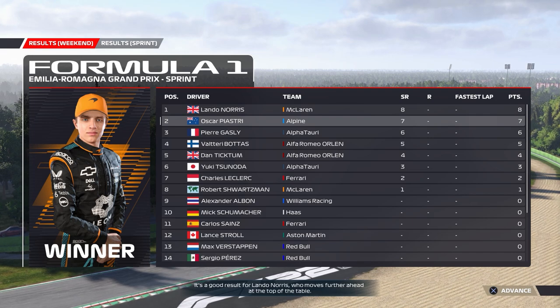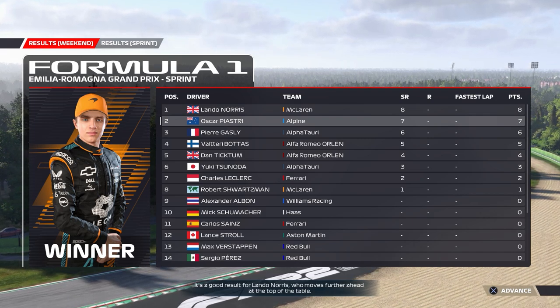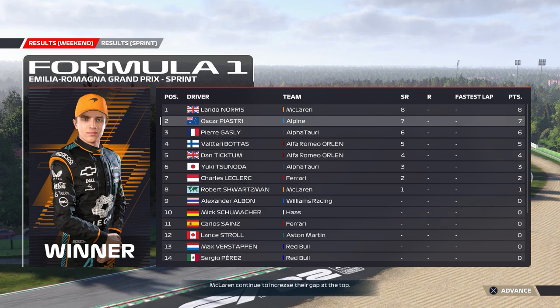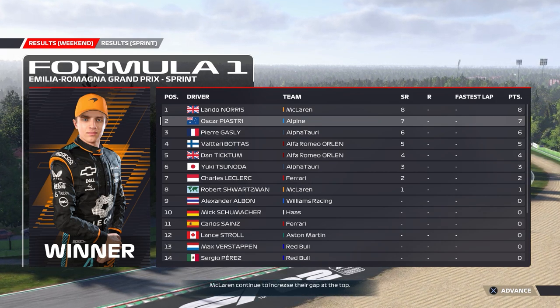It's a good result for Lando Norris, who moves further ahead at the top of the table. Let's move on to the constructors. McLaren continue to increase their gap at the top.